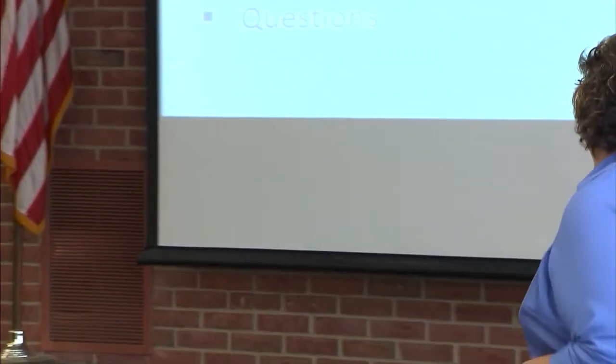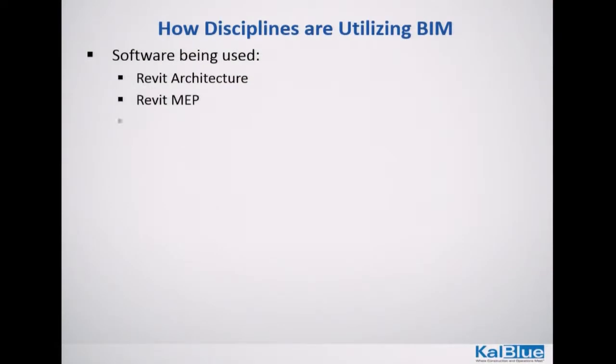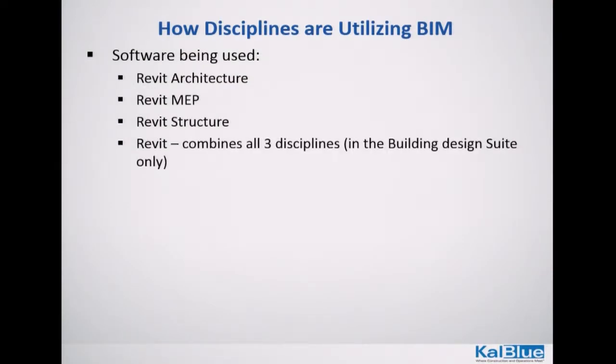All right. So, how the disciplines are utilizing software. Software being used might be a little bit more interesting. You've got Revit Architecture, Revit MEP, Revit Structure, and there is just Revit. Revit is found in the Building Design Suites, the Premium and Ultimate. It combines all three, Architecture, Structure, and MEP, into one program. Very nice. I will fully admit I enjoy just Revit. Having to swap between programs isn't always a lot of fun, so they got smart and threw them all into one.